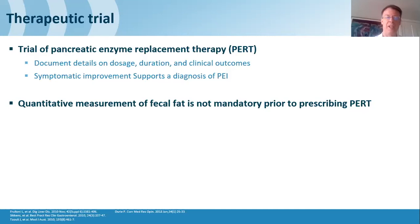And as we've learned more about pancreatic cancer, we recognize this as being a much more common problem. And I would say that you're seeing people do this a lot more often than they did in the past.